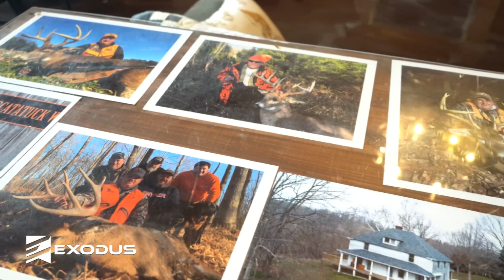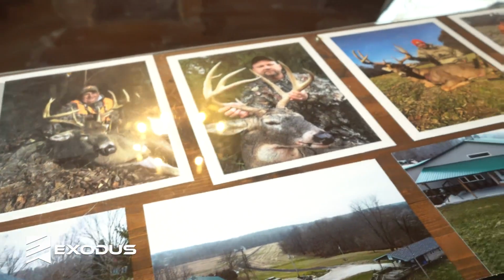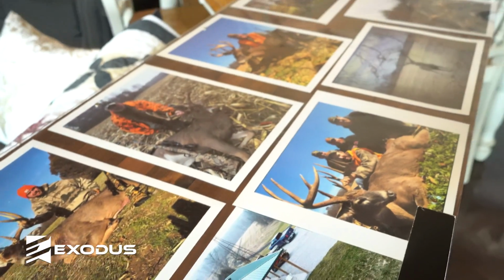Well, and here I'd like to show you a few of the deer that we've put guys on through the years here at Maskatatuck Whitetails. Like I said, we're an outfitter here in southeastern Indiana. We've got a little over 10,000 acres. We've put some guys on some really nice deer. You can see there's a whole display of nice bucks on this page.